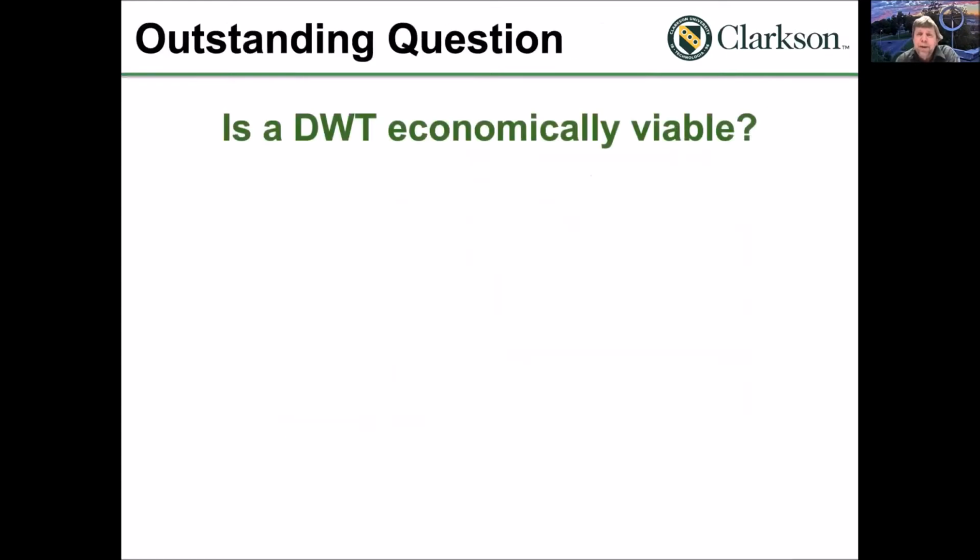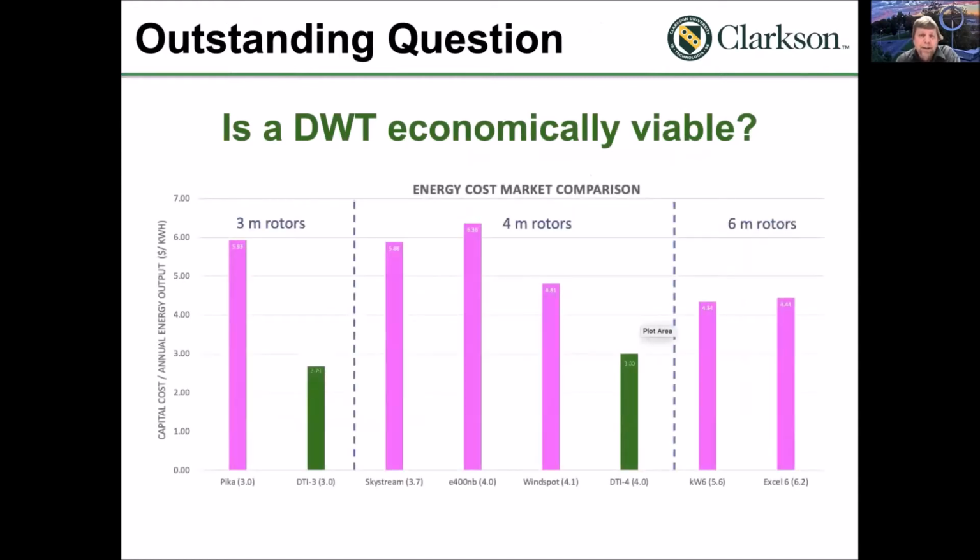There's still an outstanding question, of course: is this economically viable? And there's really no point in moving forward if it's not. So we compared our turbine to other turbines of the same size on the rotor. There's a 3-meter geometry there, 4-meter rotor, and those were our estimates. And of course, the costs were just estimates. That's all we had in those days. But we thought, well, our estimates are in the green there.